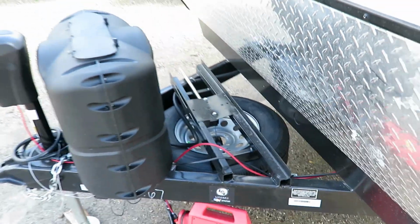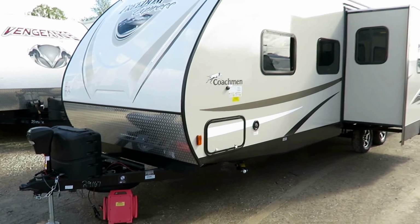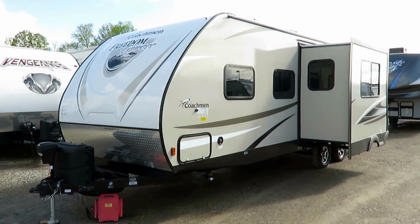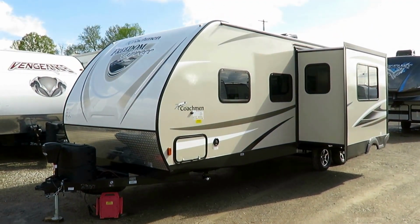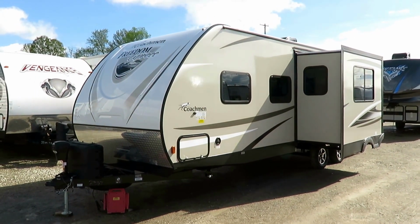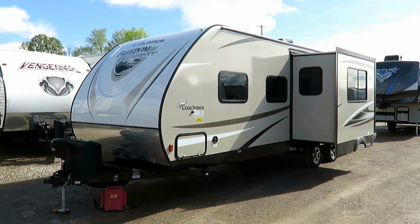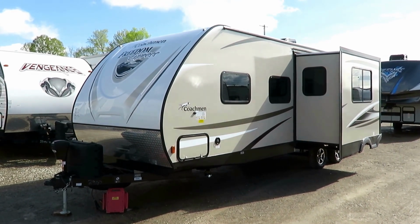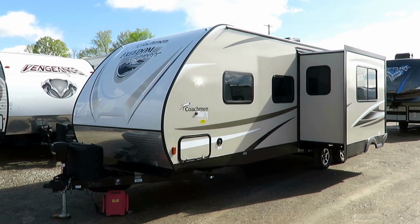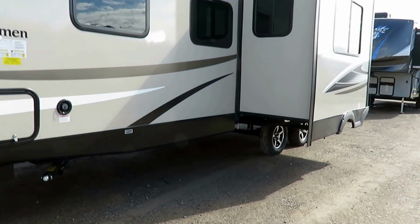And they tongue mount the spare tire. They do that for two reasons: load equalization, and it leaves the bumper open to do stuff with. Because even though the lawyers and the bean counters are going to tell you not to mess with it, the folks at Coachmen know you're probably going to put a bike rack on the back of this at some point. Well, now you don't have to fight space for a spare tire. They're pretty reasonable folks. They know how you actually camp because they actually camp.